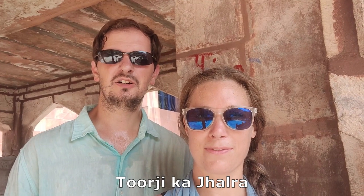Toorji Ka Jhalra, which is the local stepwell. This was constructed in 1740 by a consort of the Maharaja at the time. After having been submerged for over a century, this has now been restored to more or less its former glory.